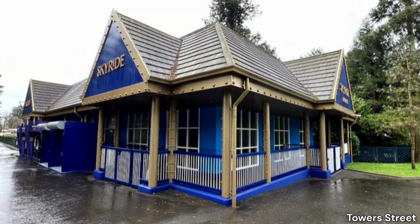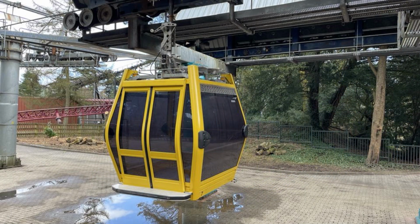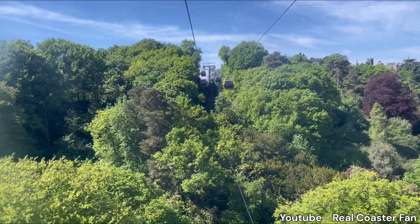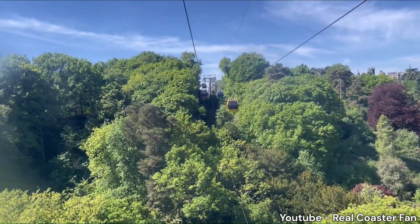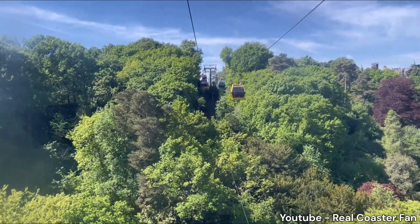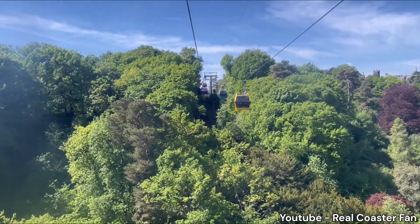Now for more recent history. In 2023, the Skyride did not open, somewhat unexpectedly, but it wasn't until August the park announced publicly that it would not be open for 2023 to allow for essential maintenance, including refurbishment of stations and signage. However, 2024 led to yet another year of closure, with much more work needed than initially expected.